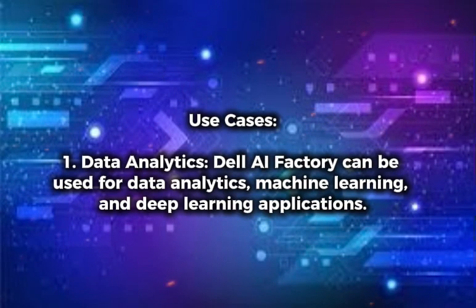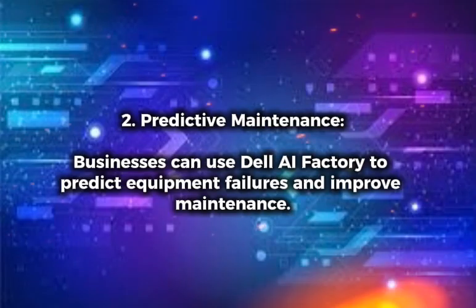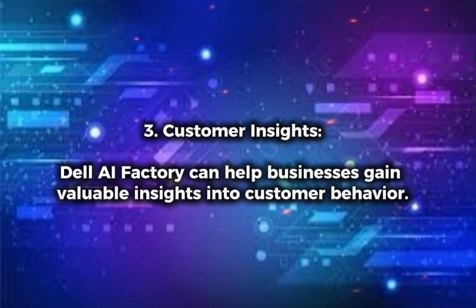Use cases. 1. Data analytics. Dell AI Factory can be used for data analytics, machine learning, and deep learning applications. 2. Predictive maintenance. Businesses can use Dell AI Factory to predict equipment failures and improve maintenance. 3. Customer insights. Dell AI Factory can help businesses gain valuable insights into customer behavior.